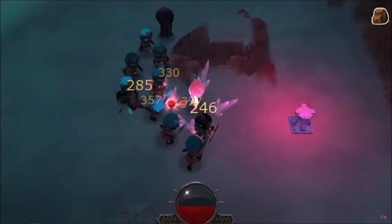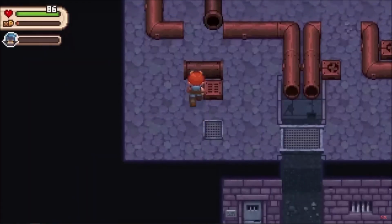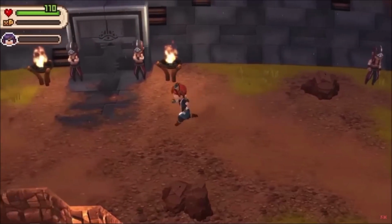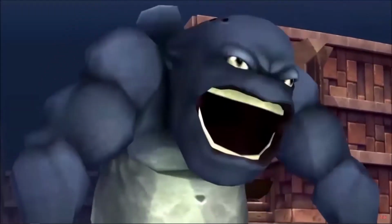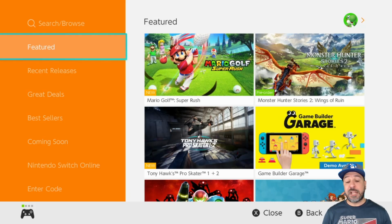If you have not played it yet and you have to pick up only one game for this week, I would definitely say look at picking up Evoland. It is probably the best deal of all the games this week. So that is pretty much it for our list of great eShop deals under $5 for this week.